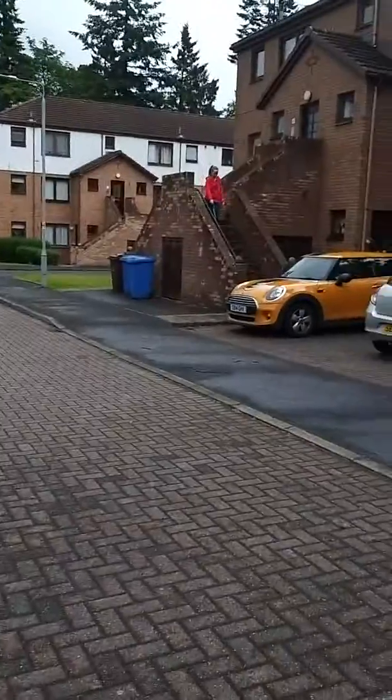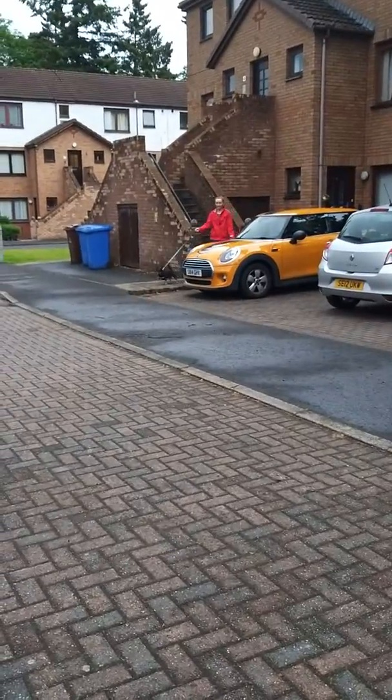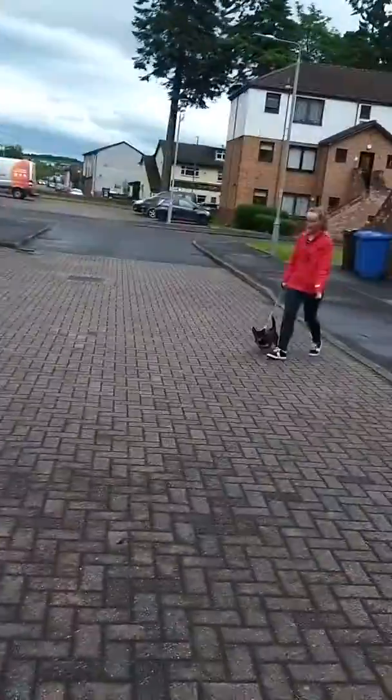Okay, so here we've got little Laddie. So you see how he's pulling you down the stairs? He should be beside you. Okay, we've got Rex. And little Laddie goes for dogs.